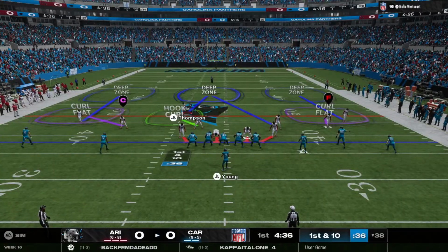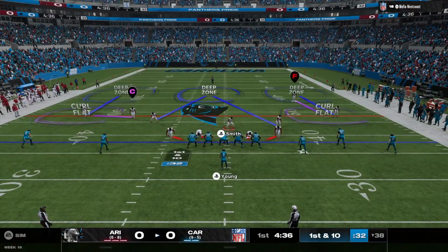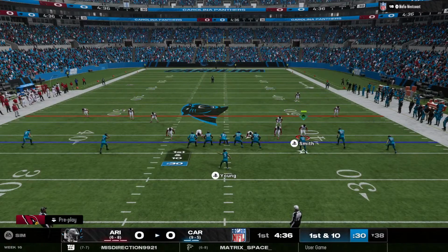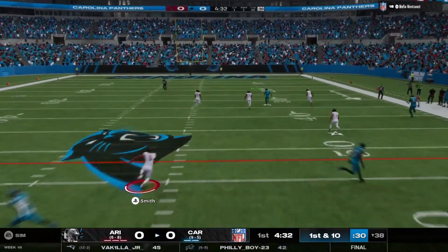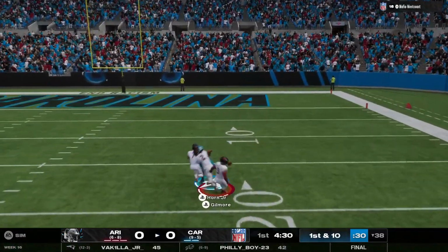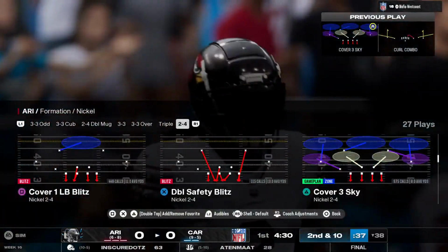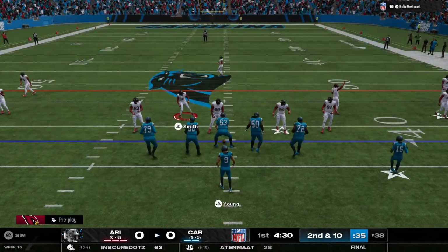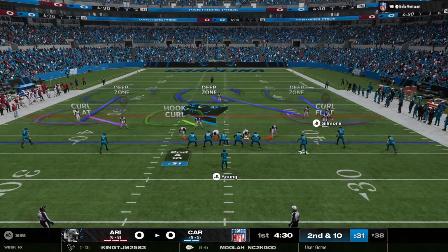Here we go, set. Come 19, come 19. 19, Pioneer. From the gun, it's Young. Going for it all. A whole lot of chances on that one. It was bouncing around, but it falls incomplete. We'll try again. It's second and 10.